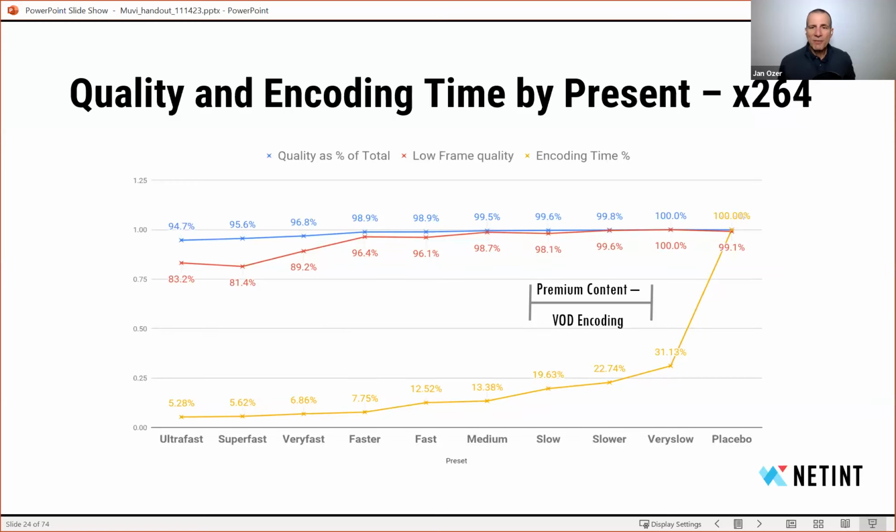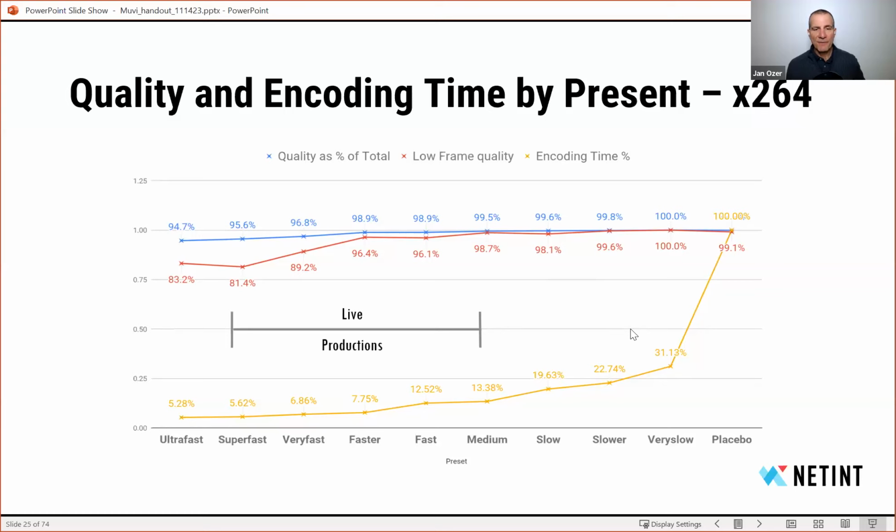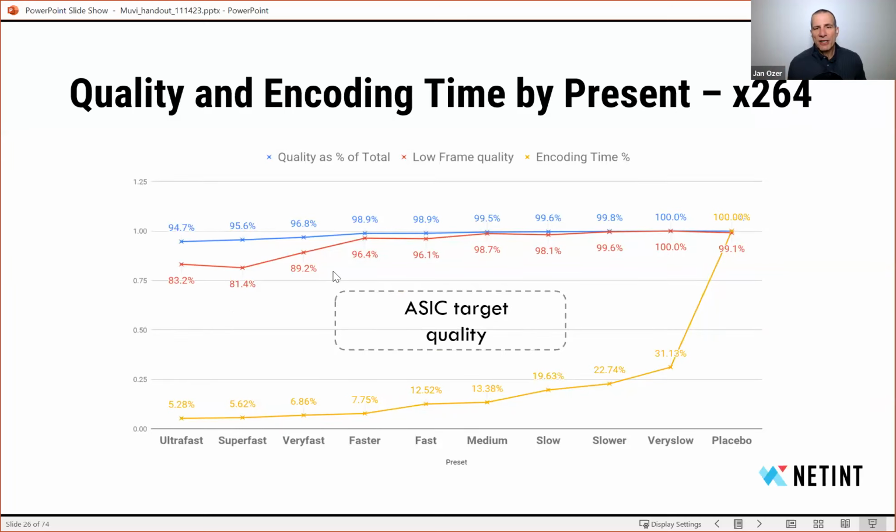And mostly, in terms of who uses these presets and for what applications, you see premium content VOD might use slow, slower, and very slow. But most live productions, and this is what I mentioned a moment ago, will use from super fast to medium. So this is the range that you have to target to get good throughput with a CPU-only transcoding setup. And this is the target range that ASICs tend to shoot for. So anywhere between very fast at the low end to slower at the high end.